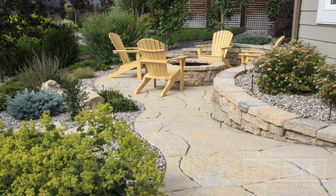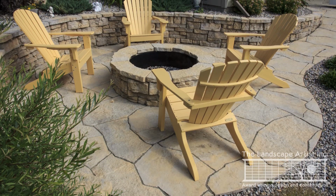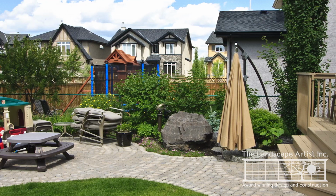We're often asked if we do small gardens. People say, I have a small garden and I don't know what to do with it. Well, we do in fact do small gardens, and they're fun to design and implement. There's lots that can be done.